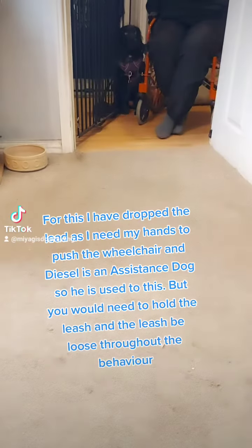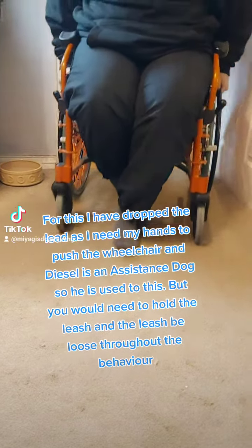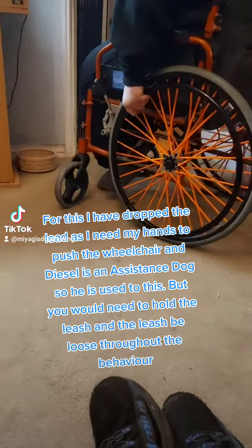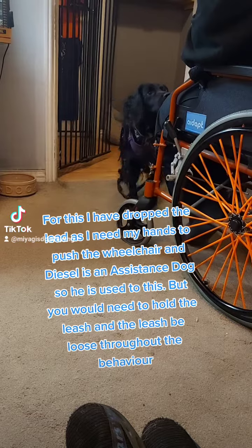For this I have dropped the leash as I need my hands to push the wheelchair, and Diesel is an assistance dog, so he is used to this. But you would need to hold the leash, and the leash should be loose throughout the behavior.